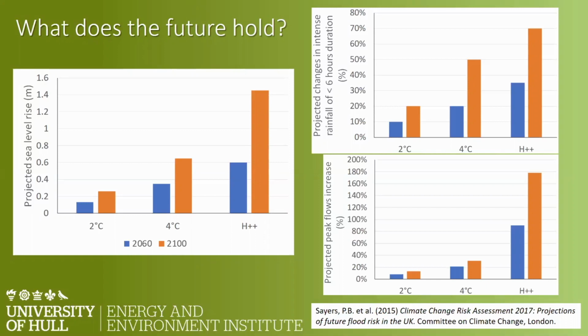And remember that the elevation of the lowest points of Hull are less than half a metre, 50 centimetres, above sea level. Rainfall intensities are expected to increase by 20% by 2060 and by 50% by 2100. Furthermore, peak river discharge are expected to increase by 21% by 2060 and by 31% by 2100.